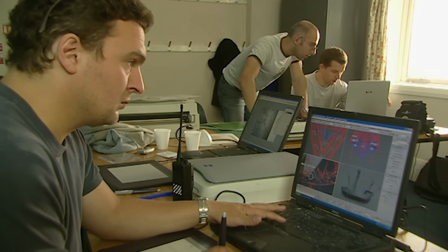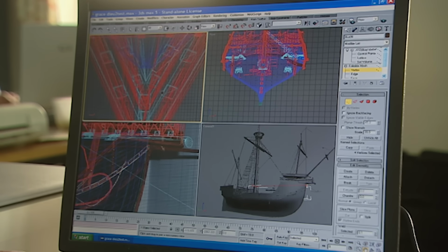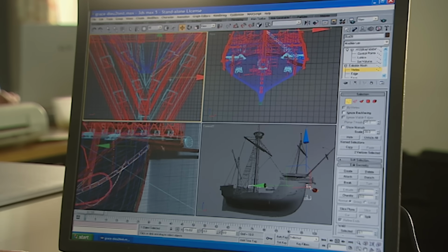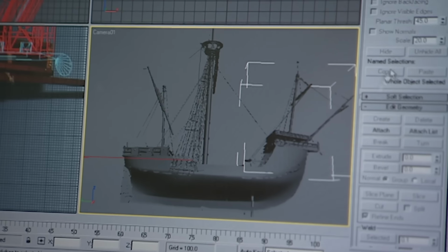With Susan and John's help, Ray San is working on a 3D picture of how the Grace-Dieu might have looked. For the first time, we can see how overpowering this 15th century battleship might have been, and what a huge advantage it could have provided for Henry V over his enemies.